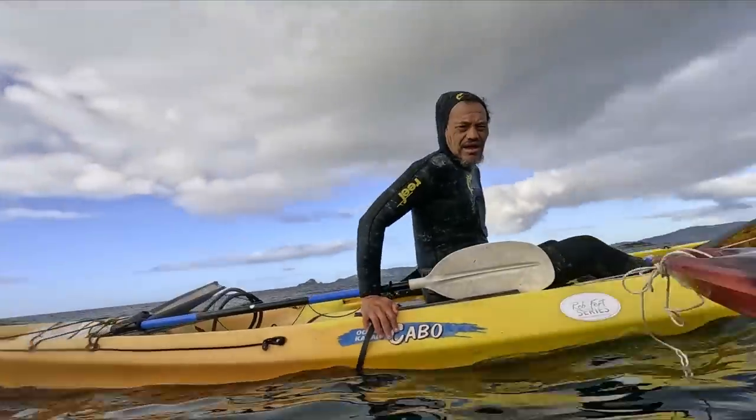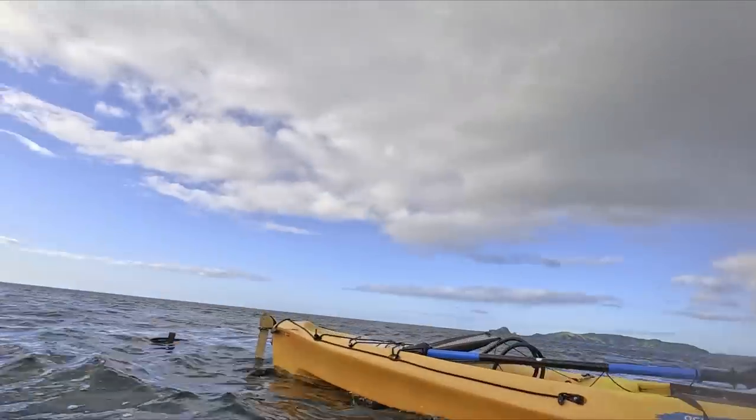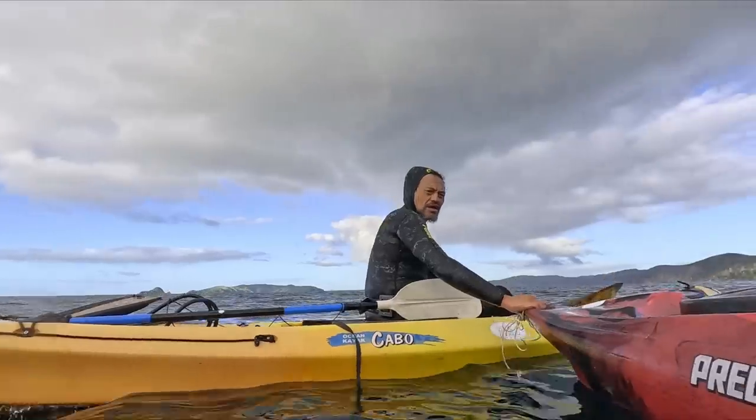There's one more snapper on that burley, so I might go grab a few kinna, and then leave that burley to soak a little bit longer. Maybe one more snapper, and then I think we've got enough.